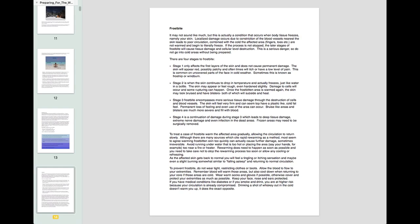There's 4 stages listed in frostbite. Stage 1 is not that big of a deal. It happens on your face a lot of the time. You get kind of a red, patchy, itchy sort of areas in your skin. There's from wind burn, for example, frost nip, things like that.